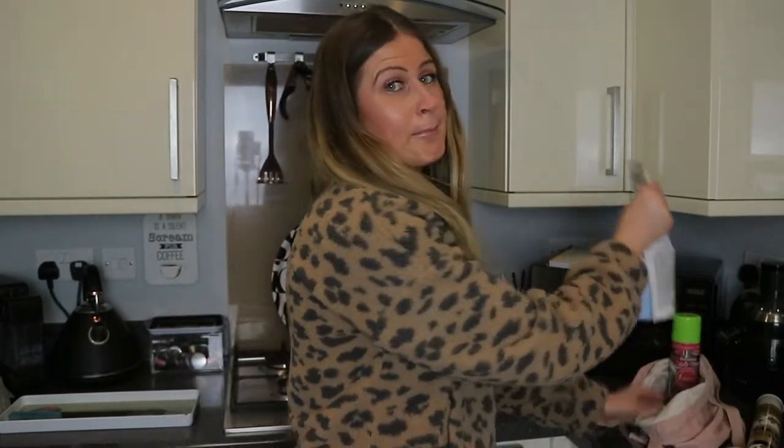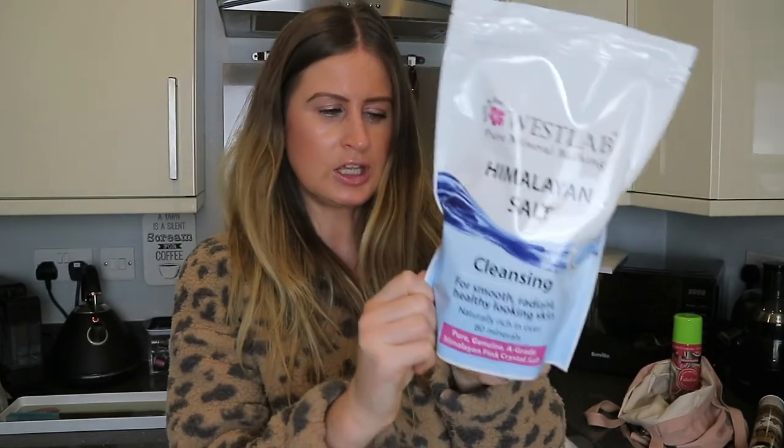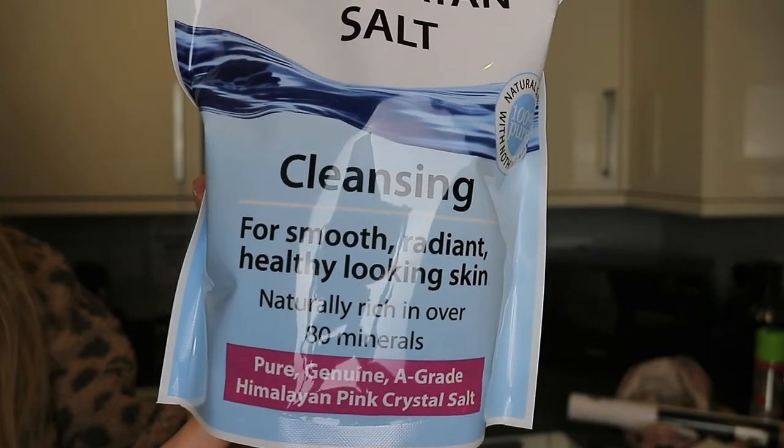Something I always tend to pick up in Home Bargains because I think they're really great value for money is their bath salt. They come in all different ones, but I decided to grab the Himalayan salt one this time. These you can get on offer also for £4.50, but I decided I only really needed one. You do get a decent amount in here. You get 1 kg of salt, and this is the cleansing one for smooth, radiant and healthy looking skin. I really like using these in the bath, obviously, when I'm having a pamper day.